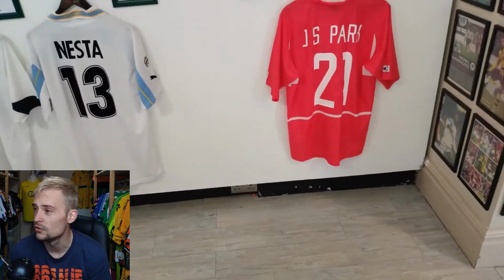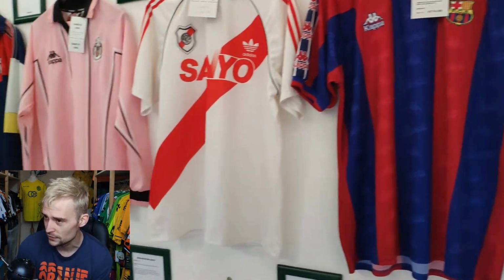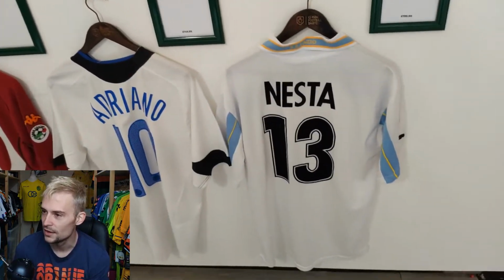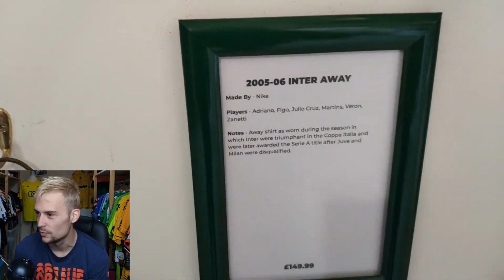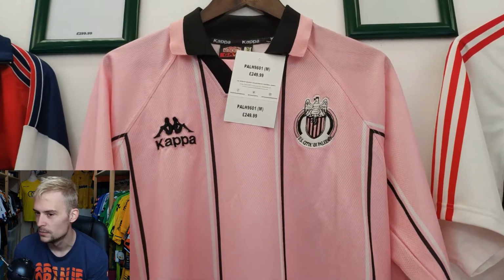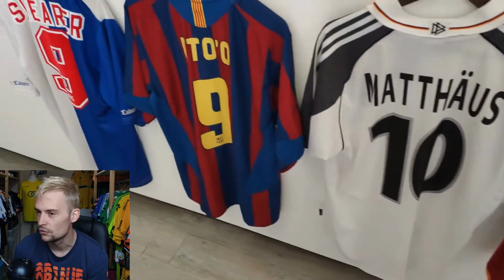So they do have a little bit of stuff on the wall, some more grails, international teams, Barcelona shirts, River Plate, etc. And they have a little bit of information about them. Nesta there, and another Adriano shirt that caught my eye. It's similar to their website. If you look at this bit here, it just tells you a little bit about the shirt itself. But other than that, there wasn't too much going on. But yeah, it's quite cool. Some legend players, Totti and Milhouse and Eto'o and Shearer.